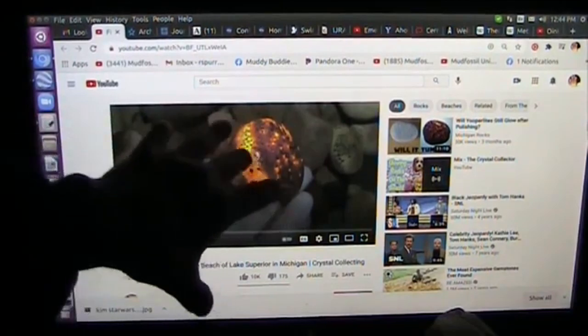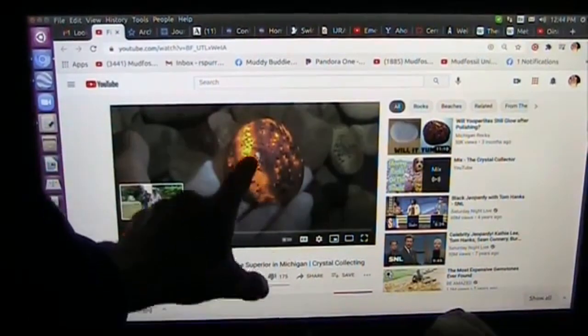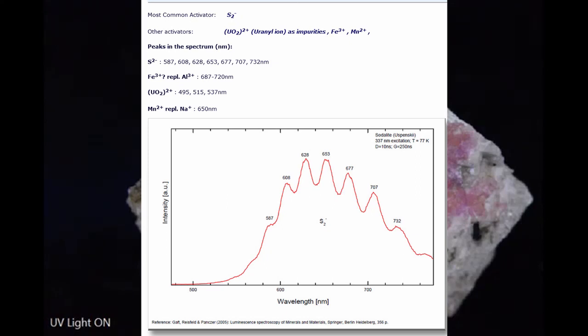And what does that mean? It means there's a metal in here, I believe, that is the source of the reflectivity. Metals reflecting? What the fuck are you talking about? Mudfoss University literally did no research on this subject. Fluorescence is not reflection. They're not metals that are necessarily doing the fluorescence, although metals can fluoresce, but there are impurities in the rock that cause different colors.